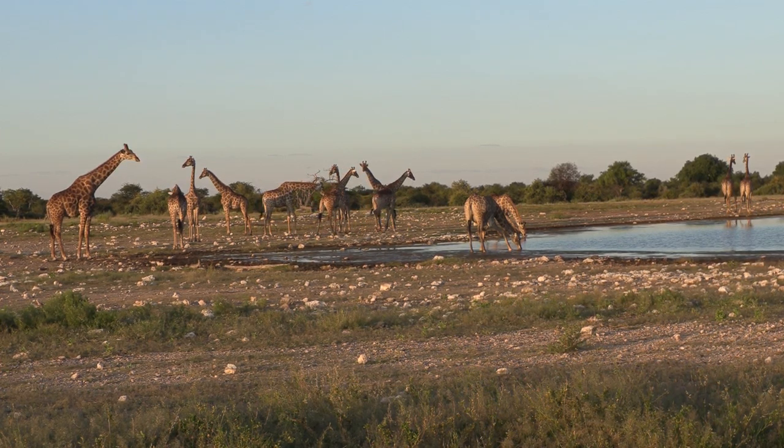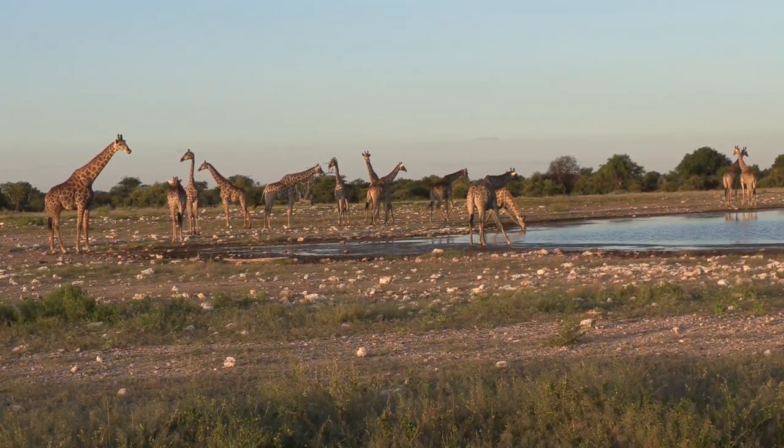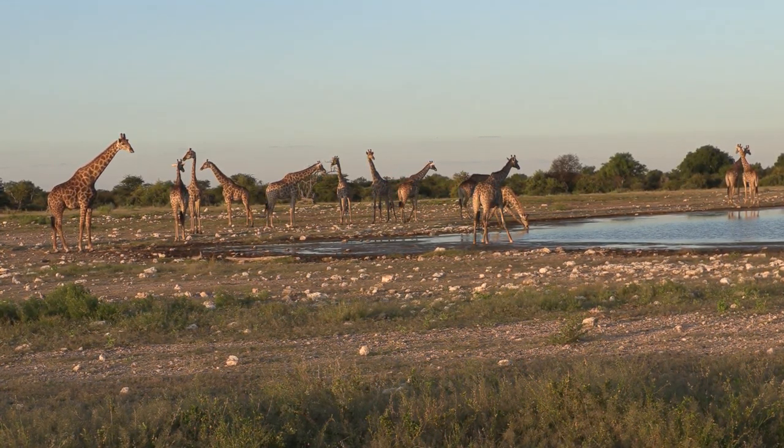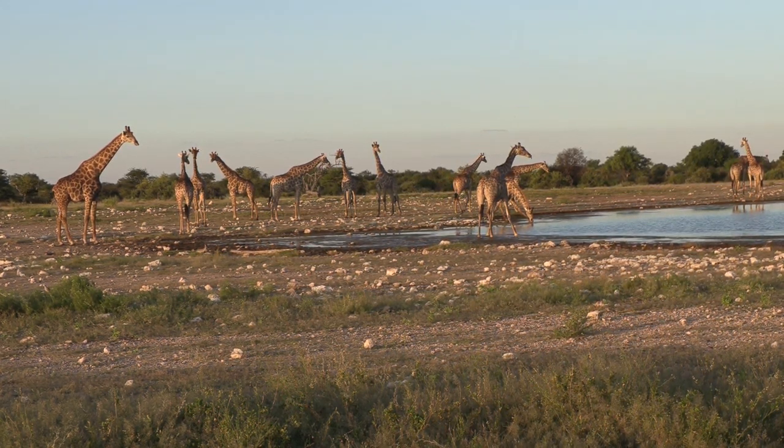Over 30. Seen 36 giraffe in the last half hour.